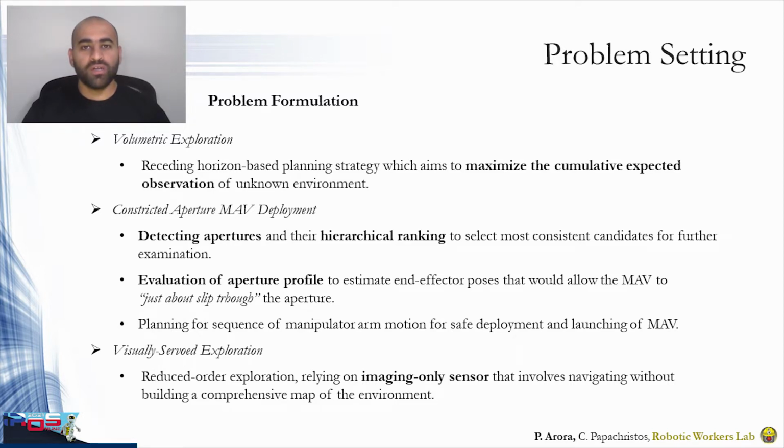Constricted aperture MAV deployment. This refers to the ability to first detect ingress points in the environment that marginally fit the MAV, followed by hierarchical ranking of candidate apertures to select the most consistent detection, which allows rejecting spurious or inconsistent observations. Second, examine the candidate aperture profile from a closer vantage point to find the end effector poses that precisely deploy the MAV through it. And lastly, plan for a collision-free sequence of arm trajectories to slip the MAV past the aperture while properly positioning it to respect its takeoff safety constraints.